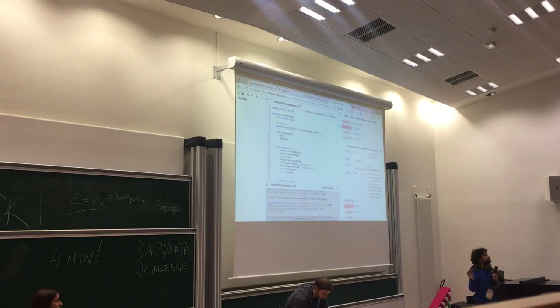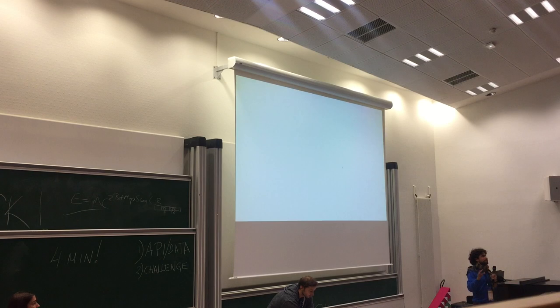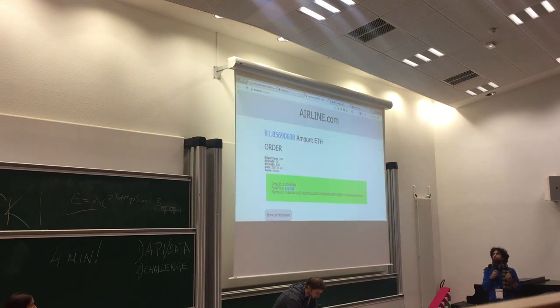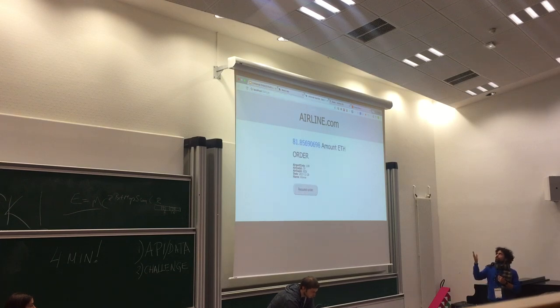So this is the console. This is not what users see. Basically, what we are doing is posting the offer on the blockchain, so we will see that the passenger gets deducted the amount of the ticket. It was 2 Ethereum, which is 600 euros today.